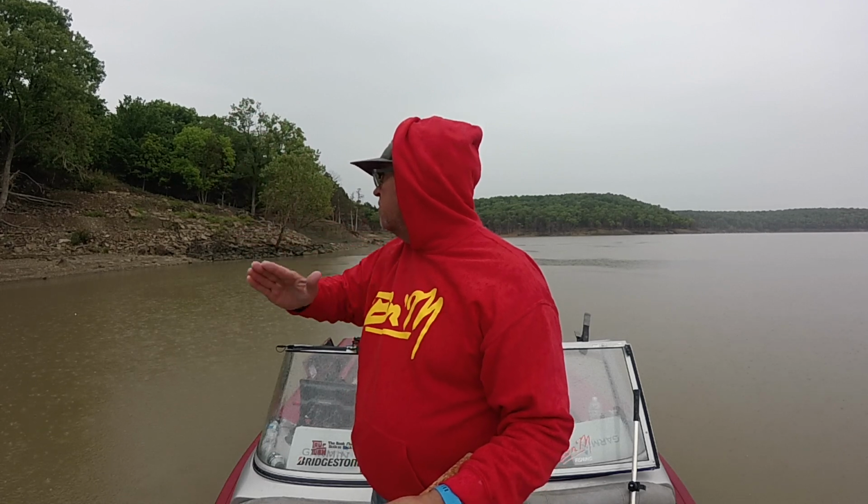Letting it fall. Boom, I'm on the bottom. Reeling it up about 5 or 6 reels. Raising the rod tip and then letting it fall again. That fall is that real slow pendulum drift. Drives them crazy. Looks like something dead is falling through the water. So letting it fall.